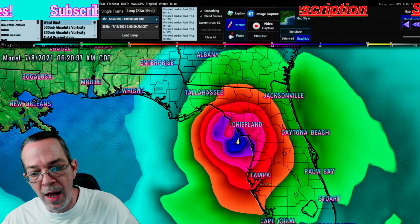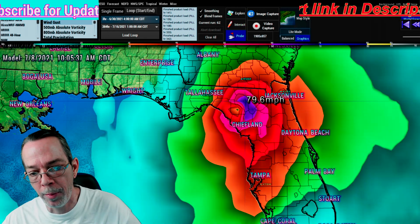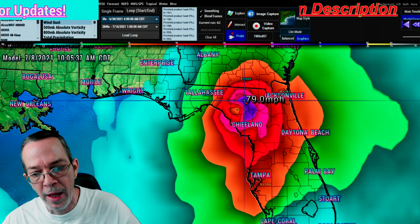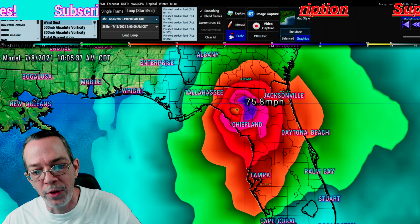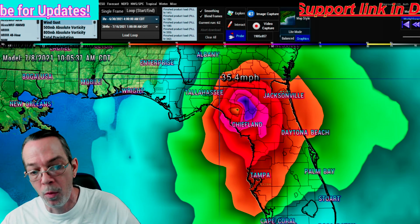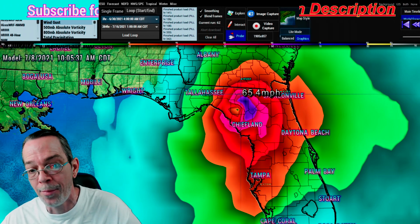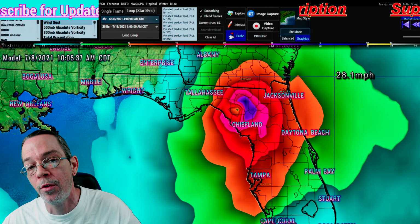And this storm does have a very big wind field with it. Now, as it gets across, it will be bringing strong wind gusts with it, anywhere from 70 to almost 80 miles per hour, with definitely 40 and 50 miles per hour wind gusts covering almost all of northern Florida, from Tampa all the way north, and southern Georgia as well.